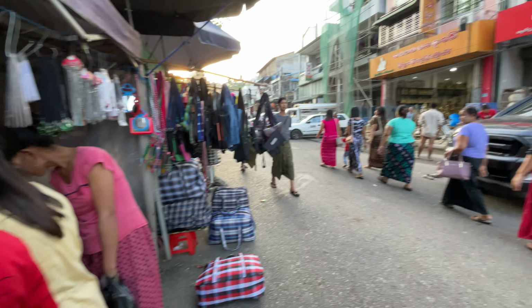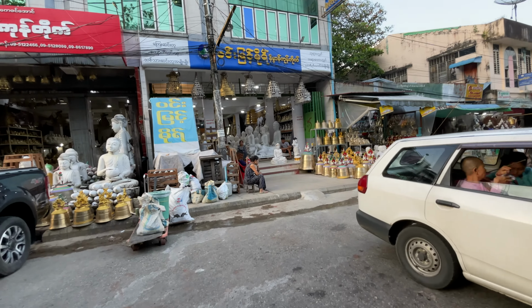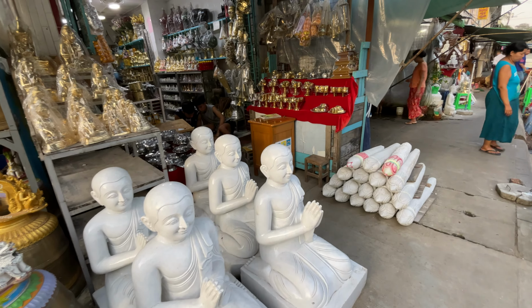Various handicraft products here. These girls are choosing various stuff. As you can see over there, this is a Buddha statue shop. Here you can get various kinds of Buddha statues. This is another Buddha statue shop.